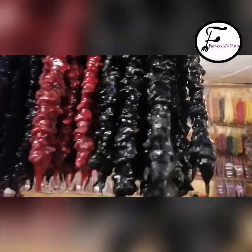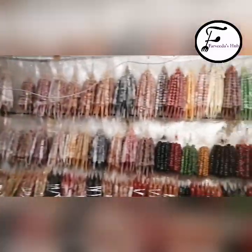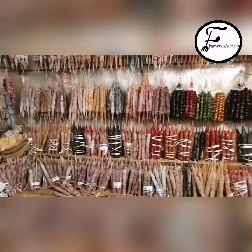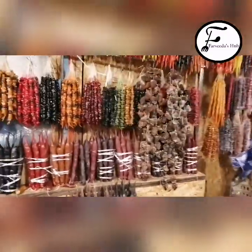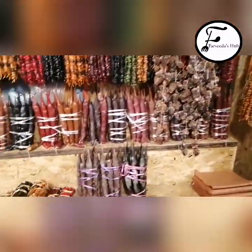Georgiana is a famous candy in Georgia. Even you can see Georgiana in all the streets of Georgia. Some other famous Georgian sweets are Kozinaki and Palamushi.